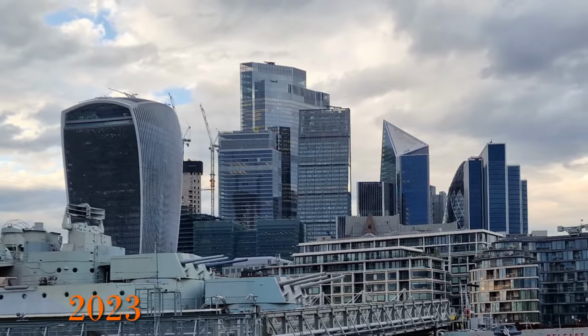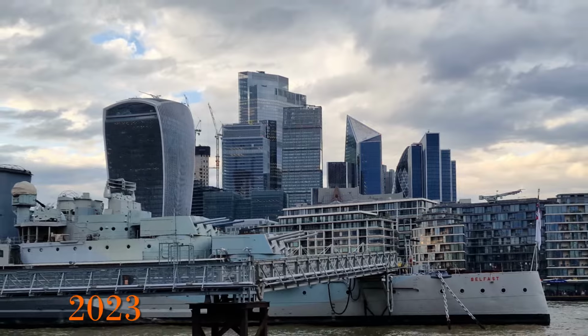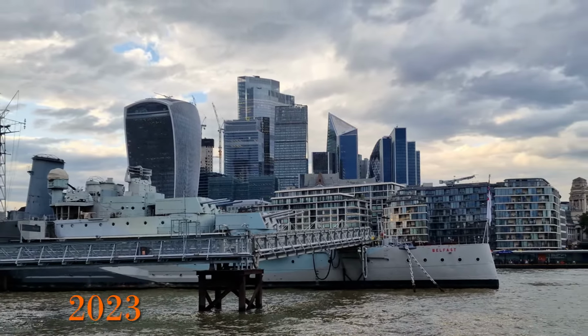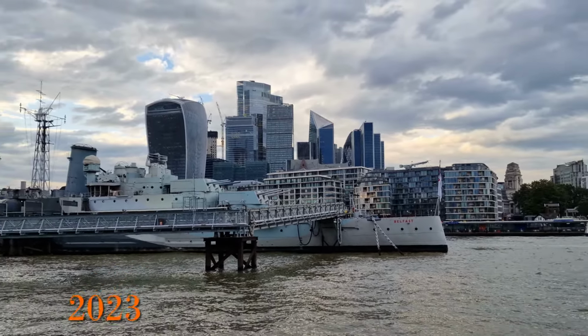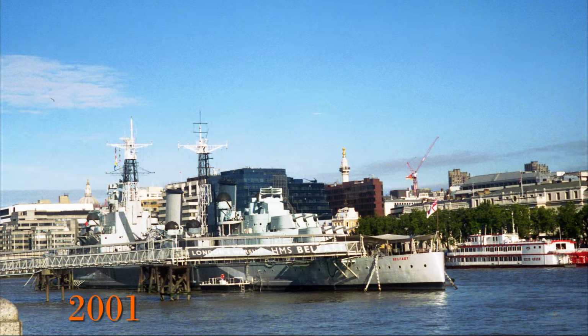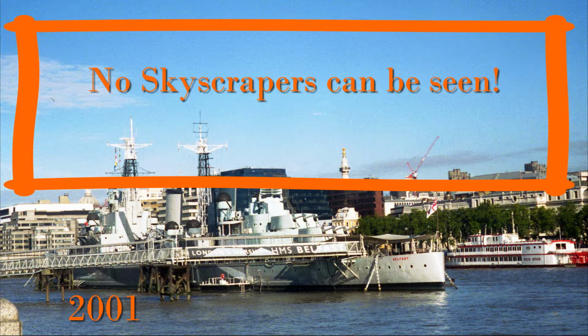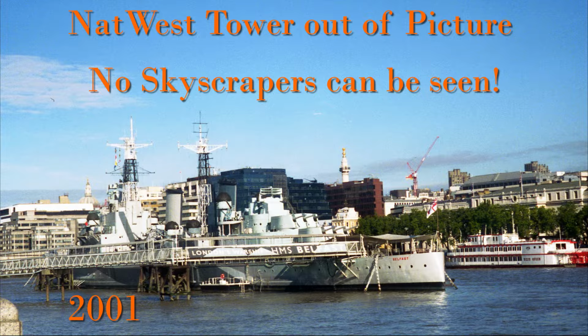This is the view of the City of London from the south side of the River Thames, with HMS Belfast in the foreground. Now, if we go back to 2001, look at the view behind the ship. It is incredibly different. There are no skyscrapers in view, though the NatWest Tower did exist, it was just out of the picture.